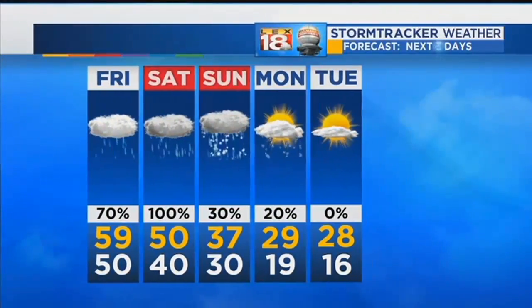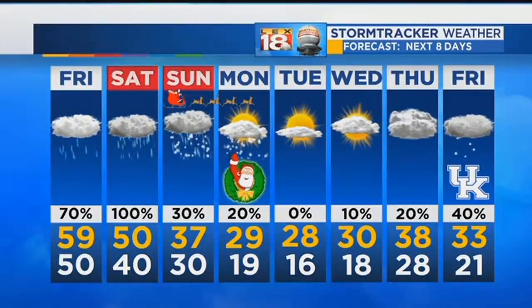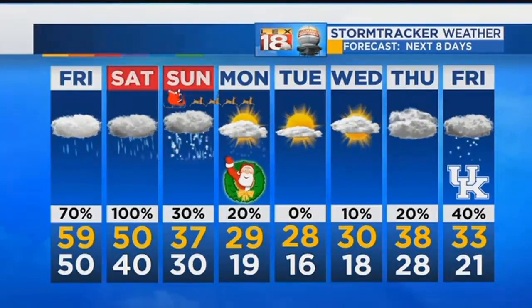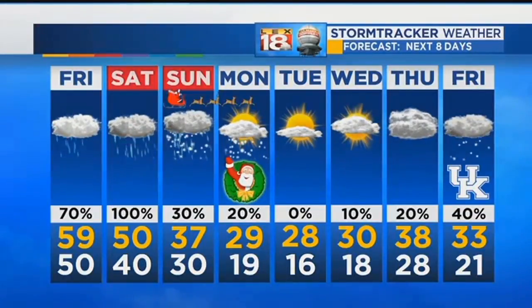Rest of the forecast goes like this. You're looking at rain ending on Saturday. What you see on Christmas Eve, Sunday, that's sprinkles, flurries, and then ends early on Monday and the cold next week. Just flurries. I'm not real excited about it right now.